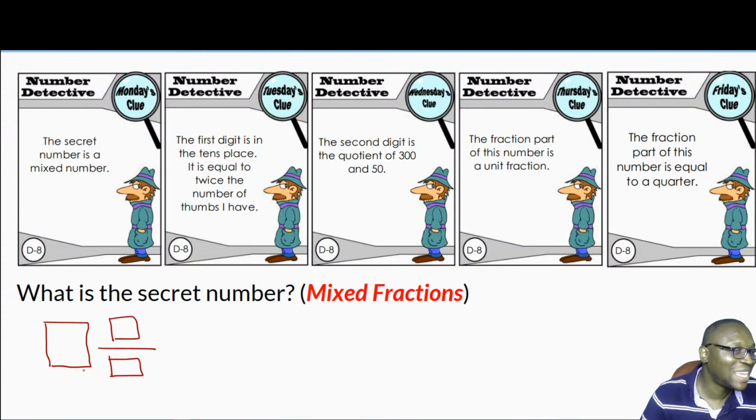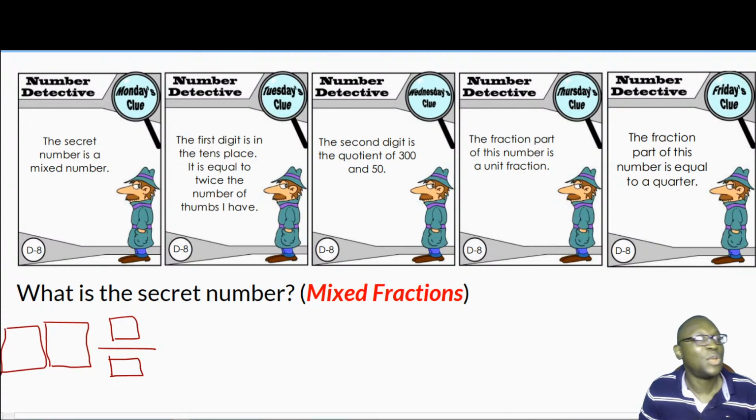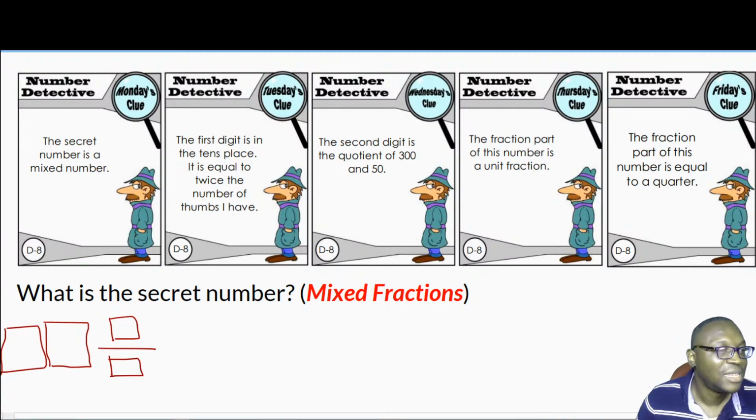The first digit is in the tens place. It's equal to the number of thumbs I have. So when we're looking at 10 in the tens place, it tells me there are going to be two digits for the whole number. So the number of thumbs I have, twice that. The second digit is the quotient of 300 divided by 50. So when you divide 300 by 50, what number do you get? The fraction part is a unit fraction. The fraction part is equal to a quarter. So let's see what everyone comes up with.